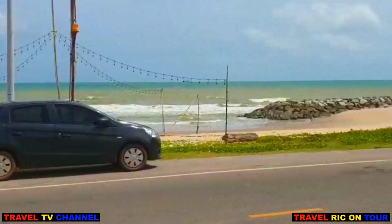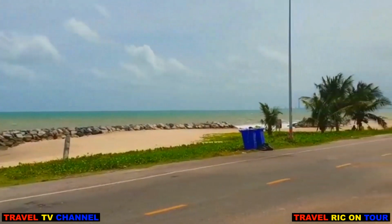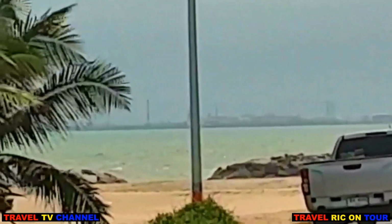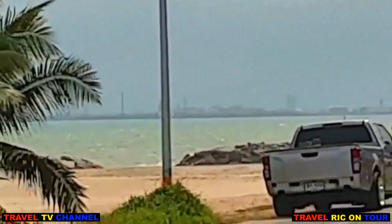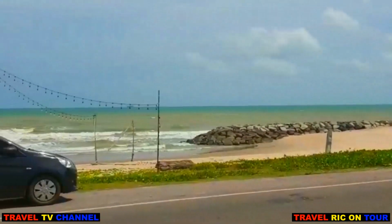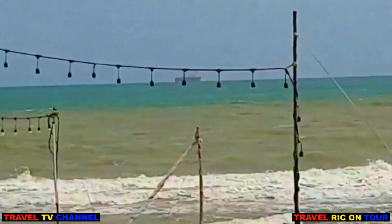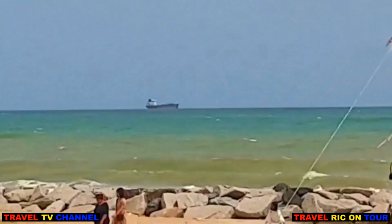Having my meal and I'm looking out onto the sea. Absolutely blue, gorgeous. Few clouds in the sky, but no rain clouds. Absolutely lovely. The sea's a little bit choppy, did you see that? But it's nice. A little bit of wind here today. This is Rayon. So yeah, well worth checking out.